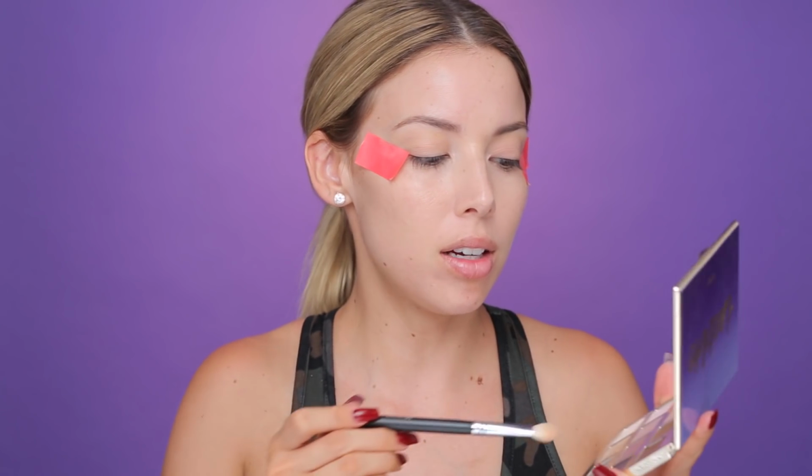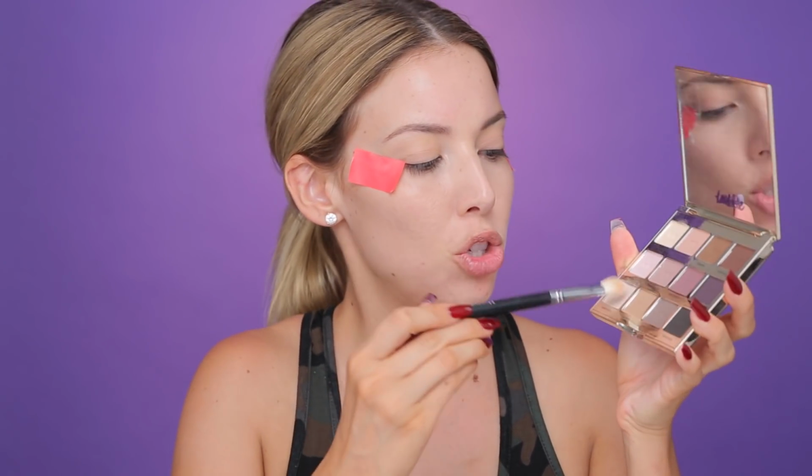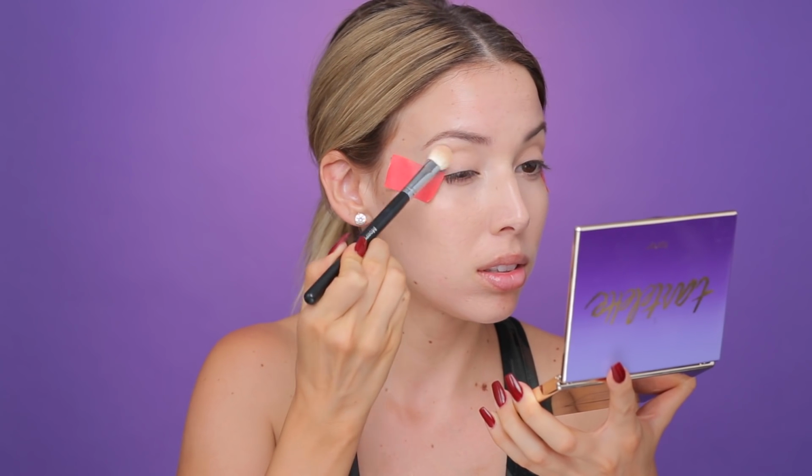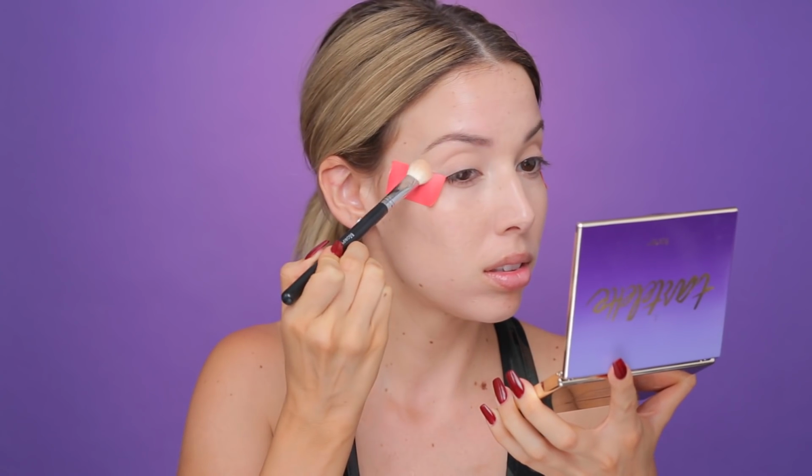Then I'm just adding some eyeshadow to my lid. This is Supermom from the original Tartelette palette, just to set the primer. And this brush is a Morphe M524. All right, so now we're gonna start with the shadow.